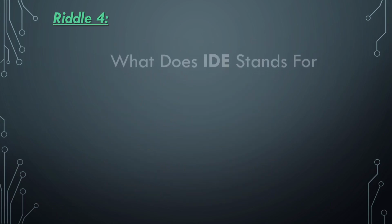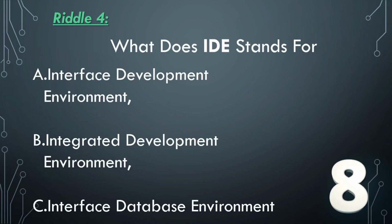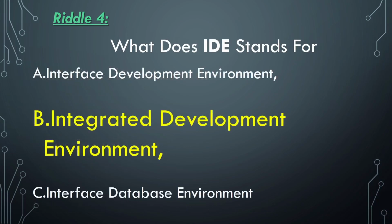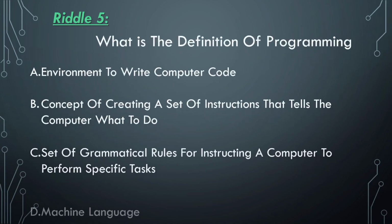Riddle 4. What does IDE stand for? IDE is Integrated Development Environment, which is a software application that helps programmers develop software code efficiently. Riddle 5. Are you a real programmer? Let us see if you know the real definition of programming.